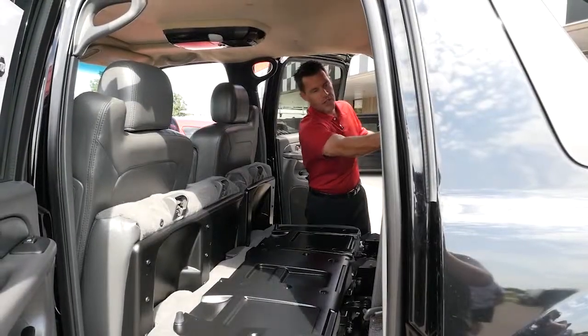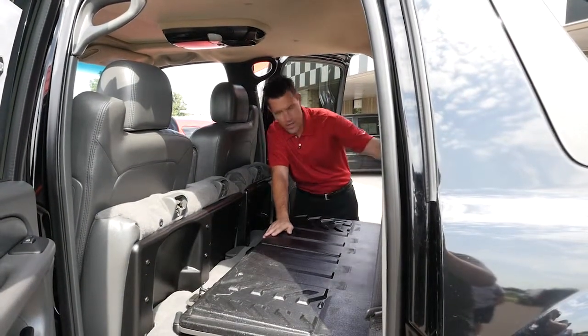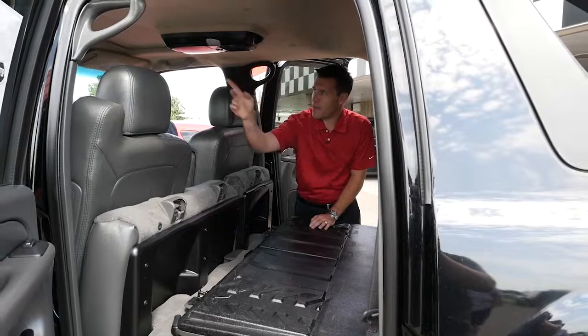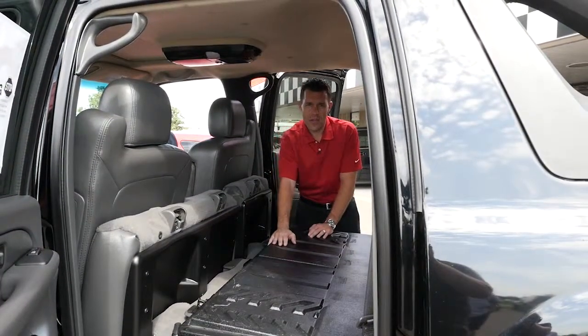And if you see how this turns, this whole midgate section opens up completely flat. Again, you've got an 8-foot long load length. This truck is completely loaded. It's got heated leather seats, a DVD player and a sunroof, digital climate control. This is a lot of truck for the money.